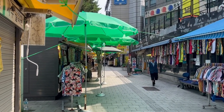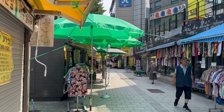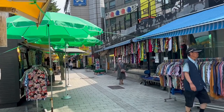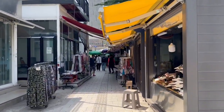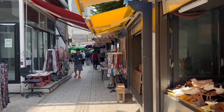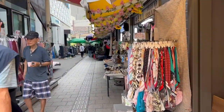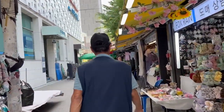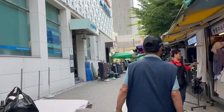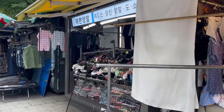You have everything from the flea markets, like outside of my hotel is a large, well-known flea market, to just these like pop-up clothing opportunities, to the street markets that are known for their food. And then high-end clothing and retail marketers. Lots and lots of shopping opportunities.